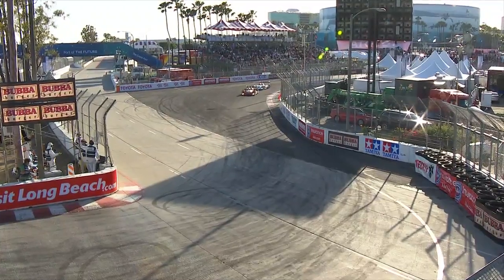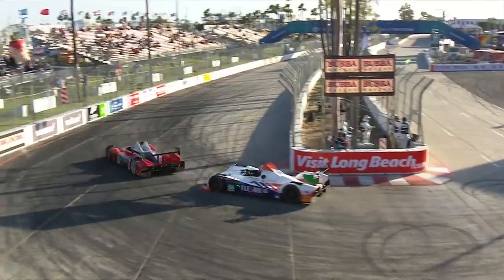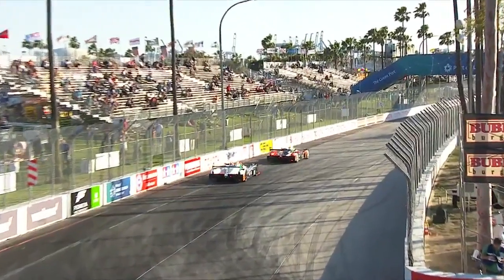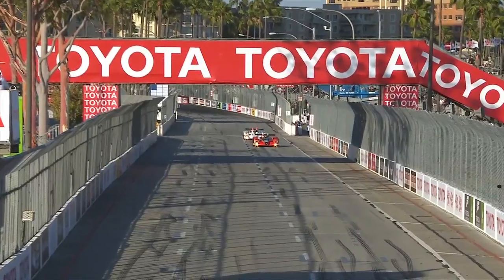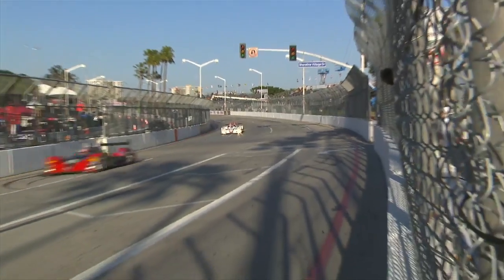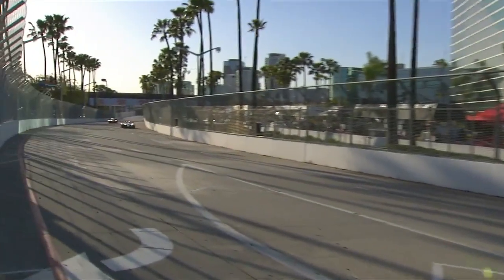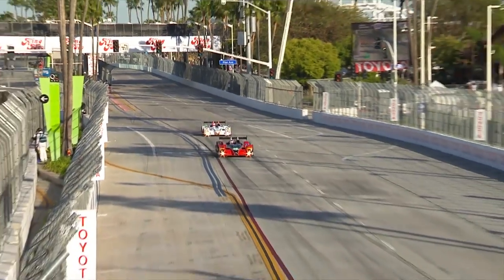It was a great battle last. Well, no, the PC guys haven't been here, have they, since 2013? Yeah. Bruno Junqueira, it was, put his car on pole position for RSR Racing back in 2013. That team not here this weekend, so we'll see if somebody can wrest away the track record that was set by Bruno Junqueira on that occasion. It was a 1 minute.